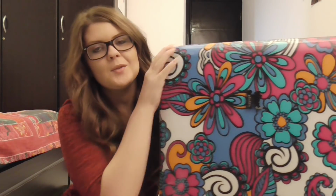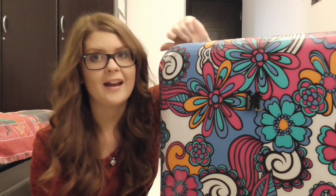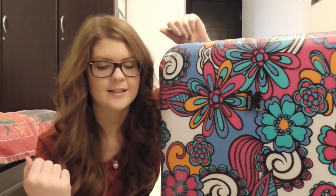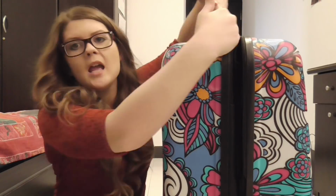So this is the suitcase that I am taking with me. I love these cases so much. They've served me so well over the years. They're by It Luggage or IT Luggage, I'm not really sure, but they're hard and they're fancy looking. They're very easy to identify on the carousel, and also they open in the middle, which if you are in the market for new luggage, I recommend getting luggage that opens in the middle rather than at the top. It's just a lot easier to find everything.